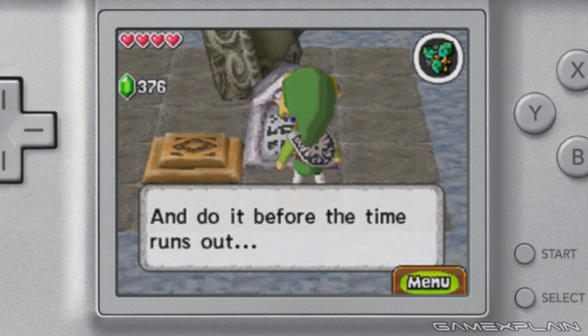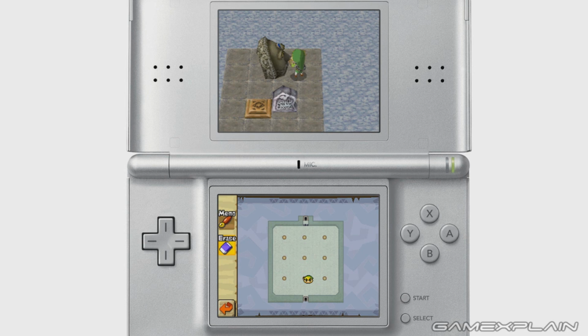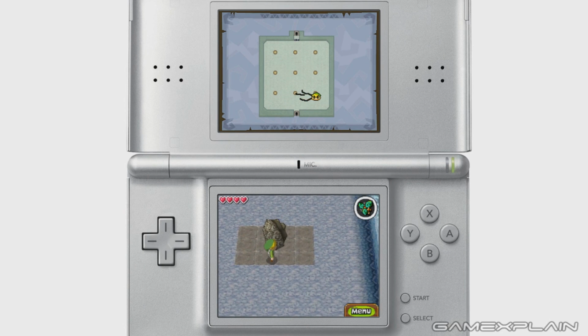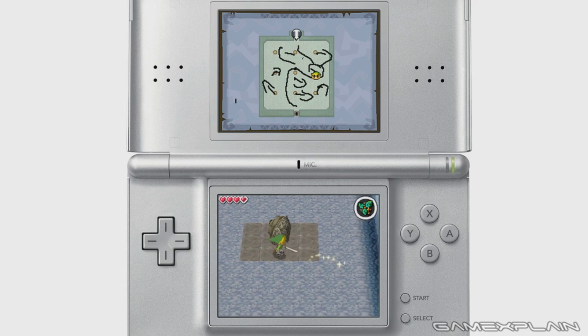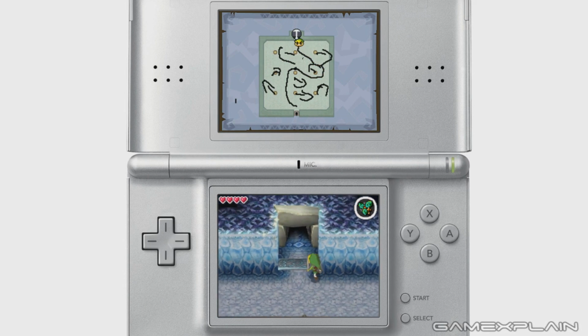A lot of these showcase why Spirit Tracks made far greater use of the note system. This one right here, for instance, needs you to make it to the other side of the room without being spotted by these statues. So of course you map out exactly where they are and where they're staring before making your path. Phantom Hourglass also had a puzzle revolving around mapping out objects, but it was as simple as drawing a line between 3 trees.